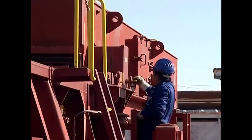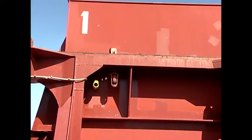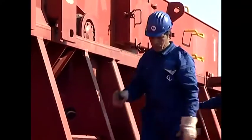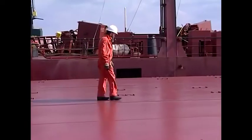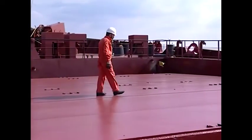Now remove the hatch cover securing devices. Check cleats, cross-joint wedges and safety equipment such as retaining pins, arrestor chains and safety catches to make sure that they're cleared away and in good working order. If the hatch covers have been used to carry cargo, inspect all surfaces carefully for any signs of damage.